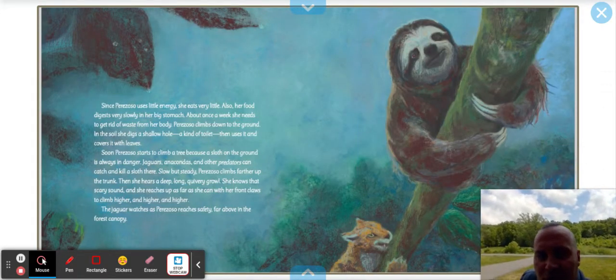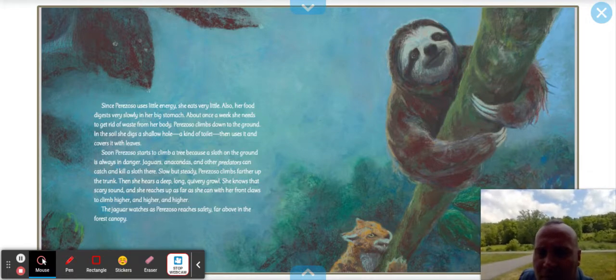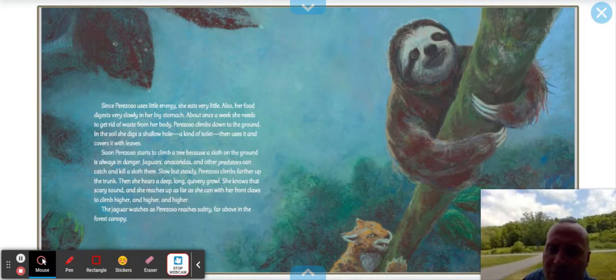Since Perezoso uses little energy, she eats very little. Also, her food digests very slowly in her big stomach. About once a week, she needs to get rid of waste from her body. Perezoso climbs down to the ground. In the soil, she digs a shallow hole, a kind of toilet, then uses it and covers it with leaves.